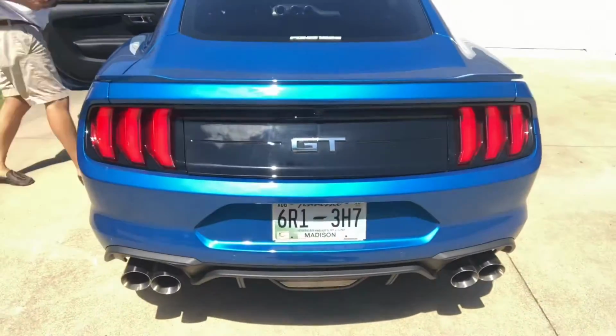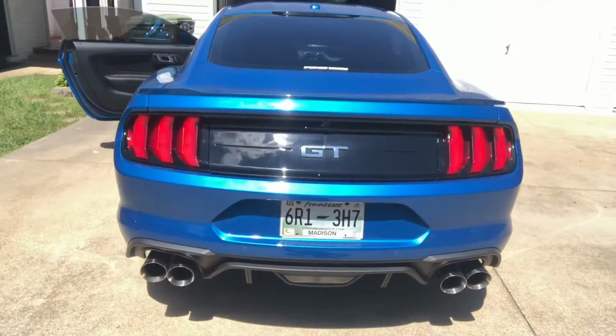Drives good, it's fast. I'm gonna do a video. I'm gonna let him rev it up so you guys can hear what it sounds like, with some revs, I mean, not open throttle.